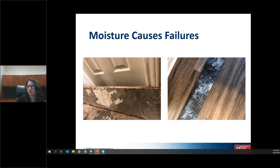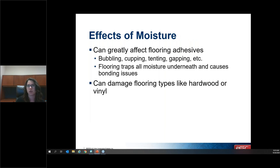Disbonded patch, disbonded flooring. You can end up with bubbling. You can end up with tenting. You can end up with damage and, in the end, a job site that needs to be fixed before someone can continue using it. So to summarize, bubbling, tenting, and gapping in your flooring can occur. And that's because typically flooring traps all moisture underneath it, and that causes those bonding issues.